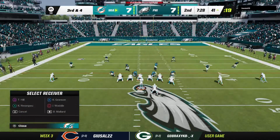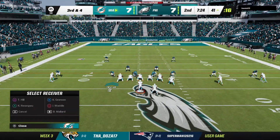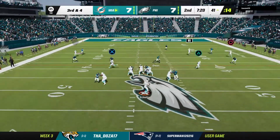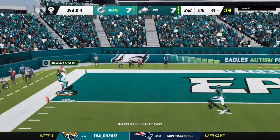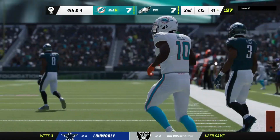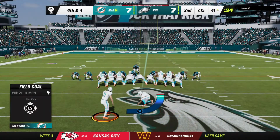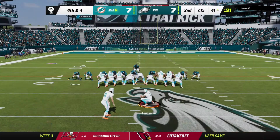Here's the 7th play of this drive. This is 3rd and 4. Back to throw again, and going deep for Hill. And that will be incomplete. Well, they weren't scared to let it fly, but it falls to the ground and brings up 4th down. So now they're going to send out the field goal unit to, as they say, fire away from long distance.